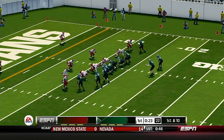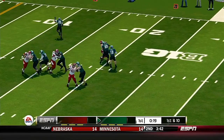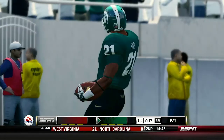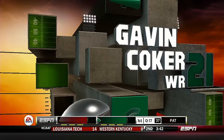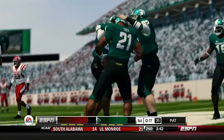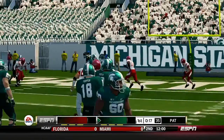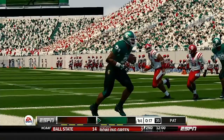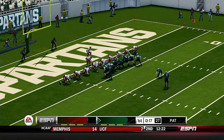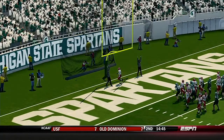Michigan State is up a score. Puts it right in his hands. Touchdown. Guys need to be aware this aerial attack is capable of making some big plays. They've got to get on their toes. And he hits the PAT.